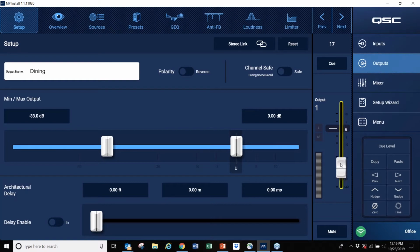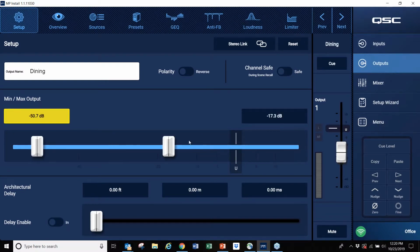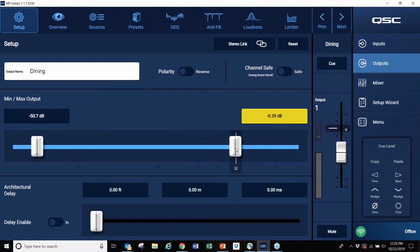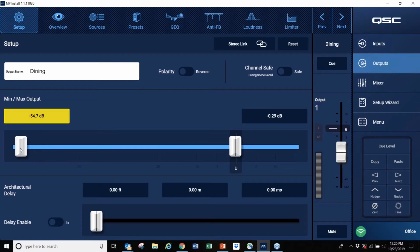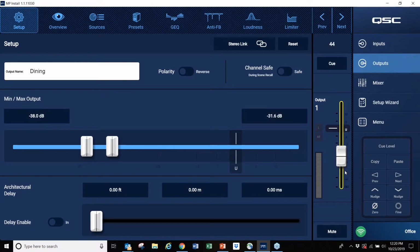And so when I play music, this is what governs 0 to 100%. You can see the number up above, 0 to 100%. That's what the customer will always see either on the app or on their wall controller. But that 0 to 100% is of this range. So I can choose how much range they get. So they could have 60 dB of gain, or they could have 6 dB of gain. And 0 is just this level here, and 100% is this level here.